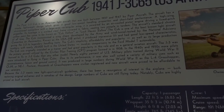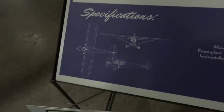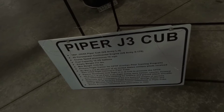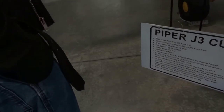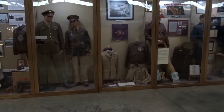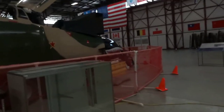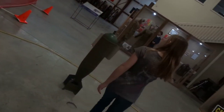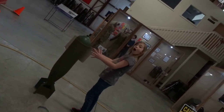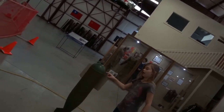You guys could read about these. 1941, J3C65. Does that say Piper Cub? Mm-hmm, that's what they nicknamed it, the Piper Cub. Come stand by the bomb. Brandon, come stand by the bomb. I'd like to have one of those. Those are freaking cool.